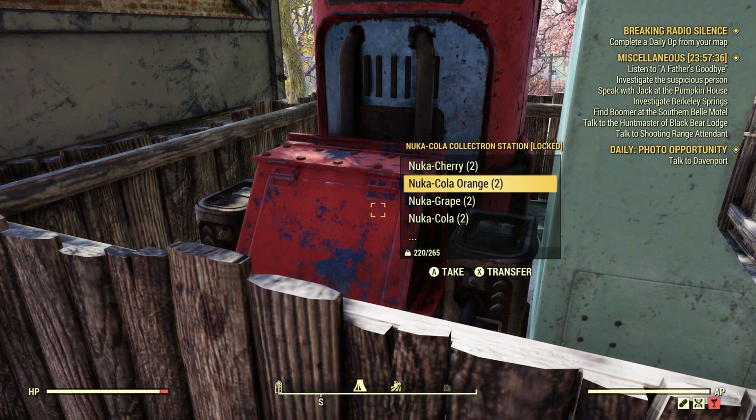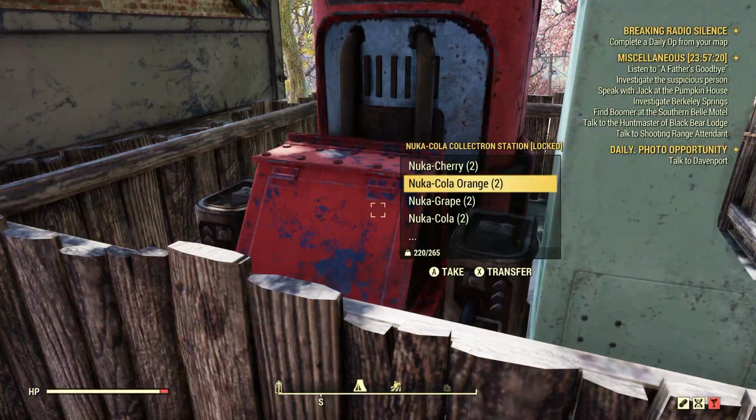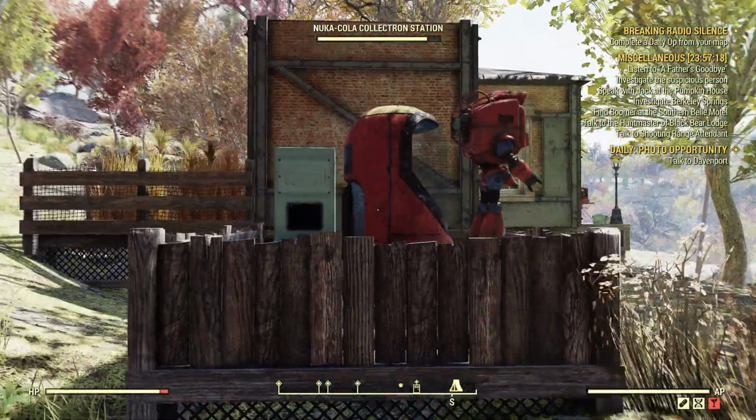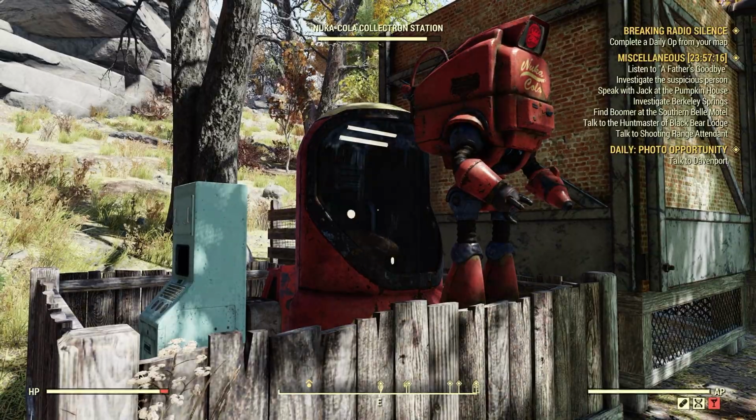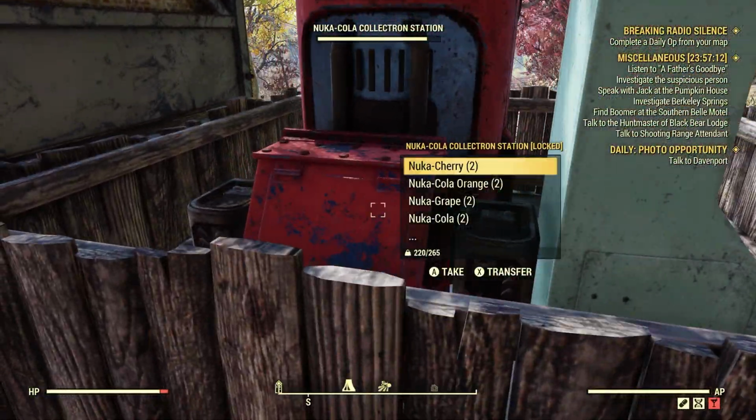So I had a discussion with a viewer, and we were talking about how valuable the Nuka-Cola Collectron stations are to have in the camp. They're worth their weight in gold. If you can get a hold of one of these OG Nuka-Cola Collectron stations, it's definitely worth it. Just having it in your camp, it passively collects Nuka-Cola products.